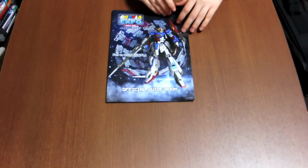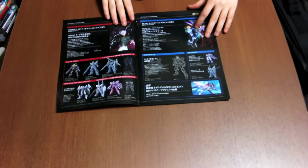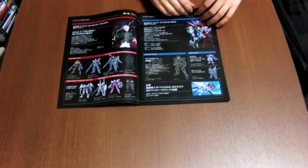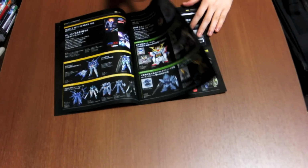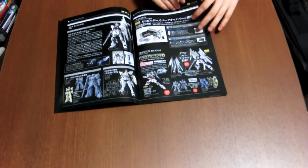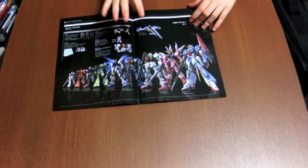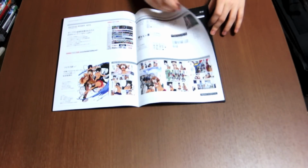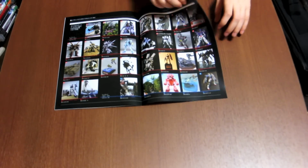So first up, a quick look at the guidebook you get at the event. The first section is split up into the different anime and the Master Grades and the high grades that'll be coming out from each. I'll throw some scans of this up on my blog, so check that out later on. I'll throw a link in the box. And yep, Bandai seem to be releasing some kind of airbrush or something like that. Real Grades, the hobby site, Gundam Front, and the Japanese entries for the World Cup. And yeah, like I said, I'll throw that up online.